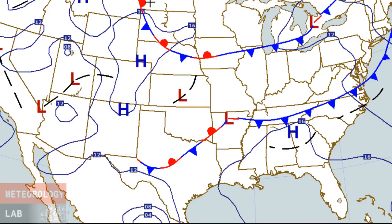Couple fronts across Texas all the way back to the southern Appalachians, and a second front up near the Great Lakes all the way up to Iowa and Nebraska. Monsoon is in full effect.